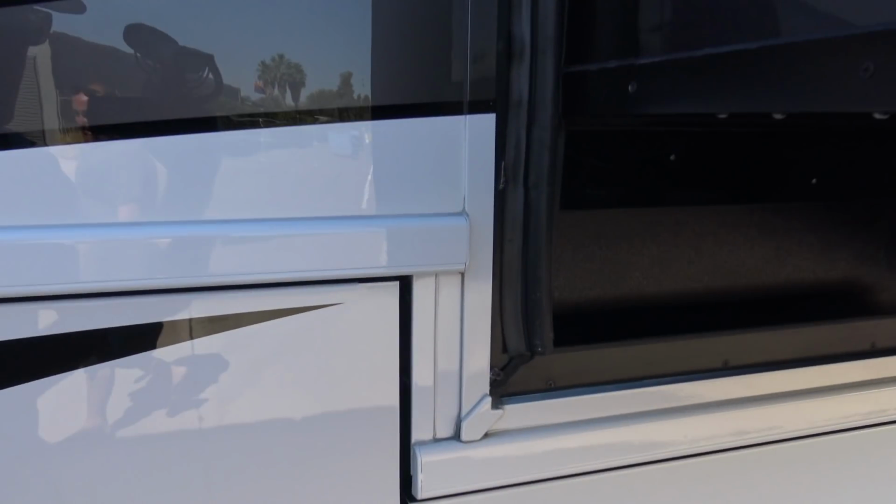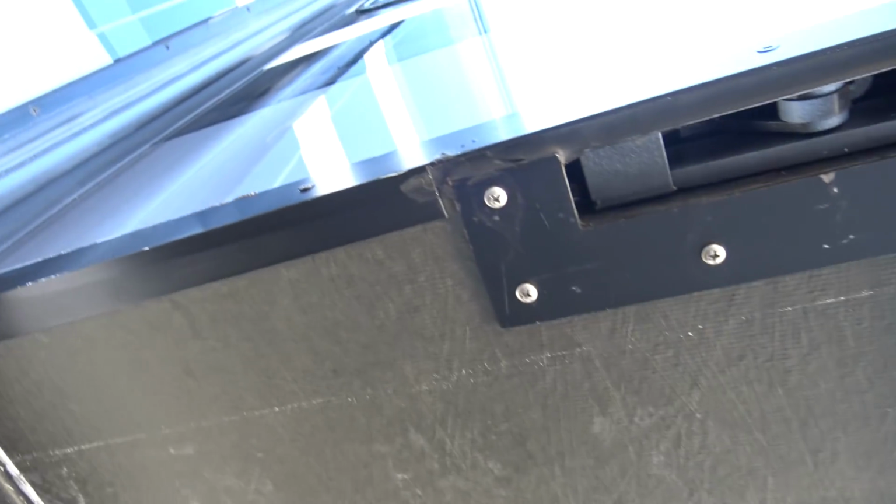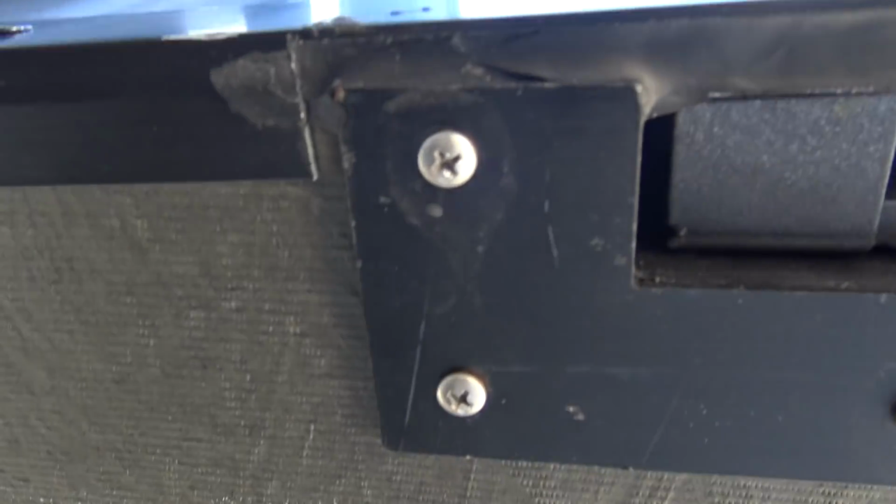So as I'm going around this bus, another thing that I noticed is this screw is coming out here, and then there's another screw in the slide out that's completely gone. Coach owner spent a lot of money on this coach and has really high expectations, and you can see there's a screw that's crooked there. These guys really want their stuff tight.